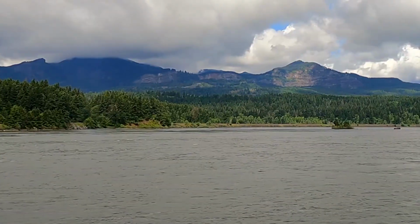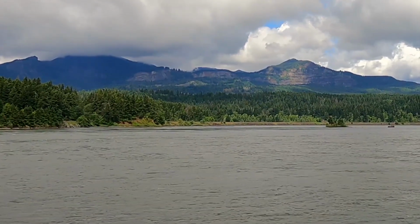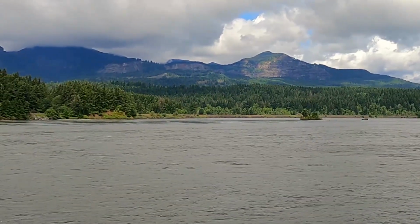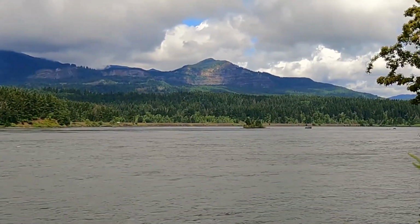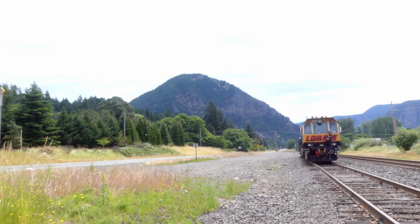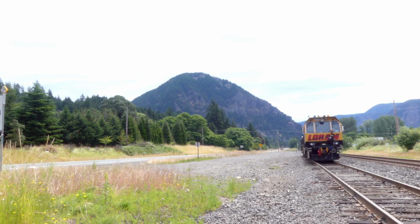The most recent and largest was called the Bonneville Landslide, which occurred between AD 1425 and 1450 and blocked the river, creating a lake and drowning a forest whose snags were visible prior to the construction of Bonneville Dam in 1938 and are seen in this postcard. Across the river from the snags is our destination today, Wind Mountain.